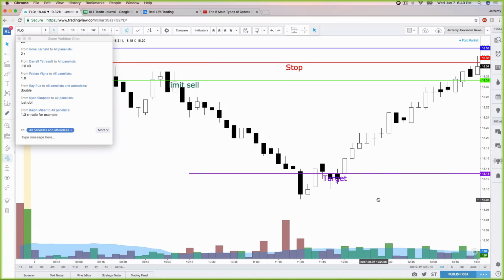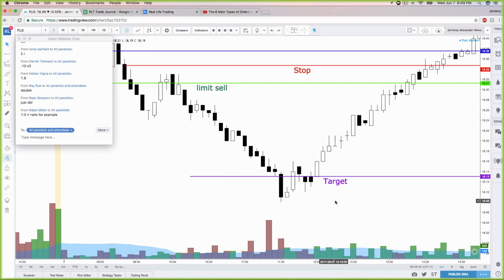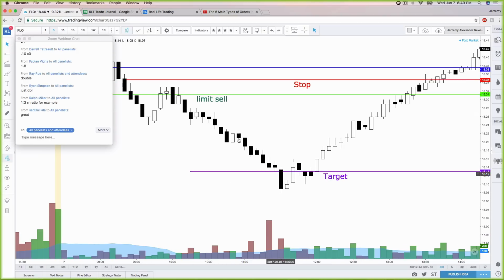Oh, how weird the tides turn, ladies and gentlemen. How good would that have felt to take that trade and say, oh man, not only did it trade to my target, but it got to my target and bounced. That's a phenomenal trade. You do one of these a week. I mean, seriously, you do one of these trades per week. And you're going to have insane breakthroughs in your trading. It's simple, but difficult.